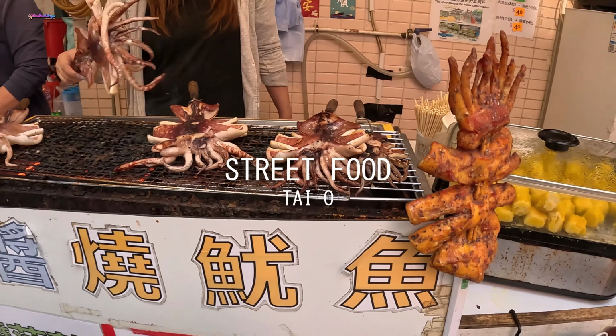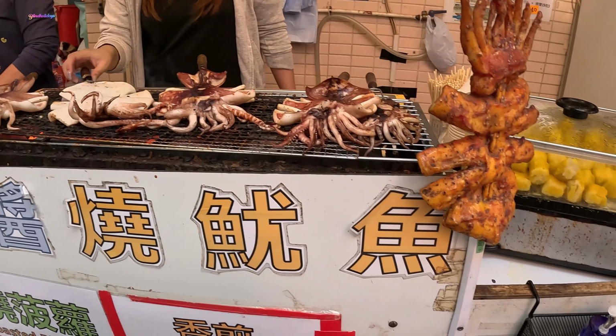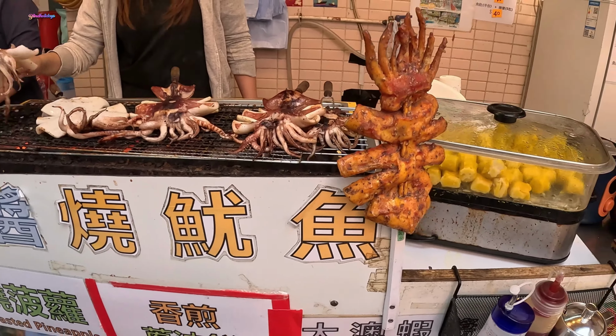Other than seafood, you can also try the yummy sugar donuts, popular Hong Kong waffles, and various street foods this place offers.